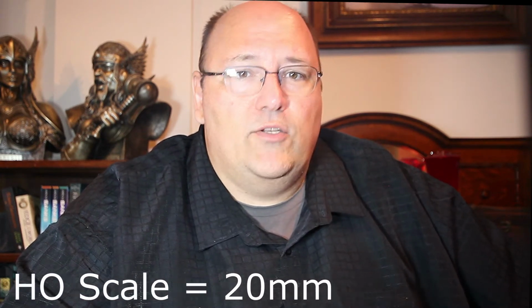You see, old wargame miniatures came in a variety of scales, with 15 millimeter, 20 millimeter, and 23 millimeter being the most popular. The most popular scale for wargaming terrain is the scale 1 to 72, which for you railroad aficionados is the HO or OO scale. That is the 20 millimeter scale, smack dab in the middle of the average wargaming range.